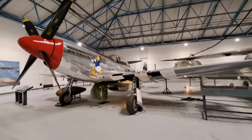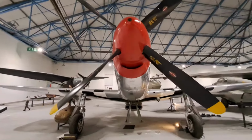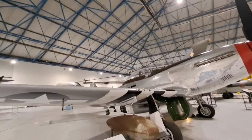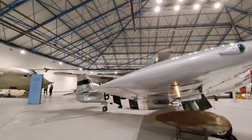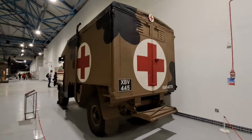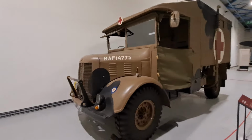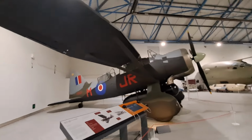Another one of the legendary fighters from World War II, P-51. Very nice nose art of Donald Duck, but it's not on this side. I think we can all agree this is a beautiful and legendary aircraft. Another Royal Air Force ambulance here. This is an Austin K2. It's a reconnaissance plane from World War II. It's the Westland Lysander.